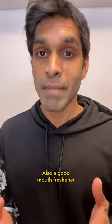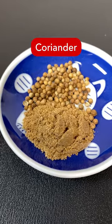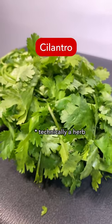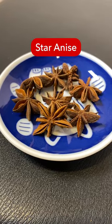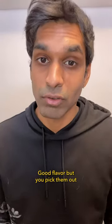Fennel. Also a good mouth freshener. Cardamom. Also used for desserts, chai. Coriander. Super popular for chutneys, and let's not forget its leafy counterpart, cilantro. Both of the same plant. Star anise. They look so cool. Cloves. Curry leaf. Good flavor, but you pick them out.